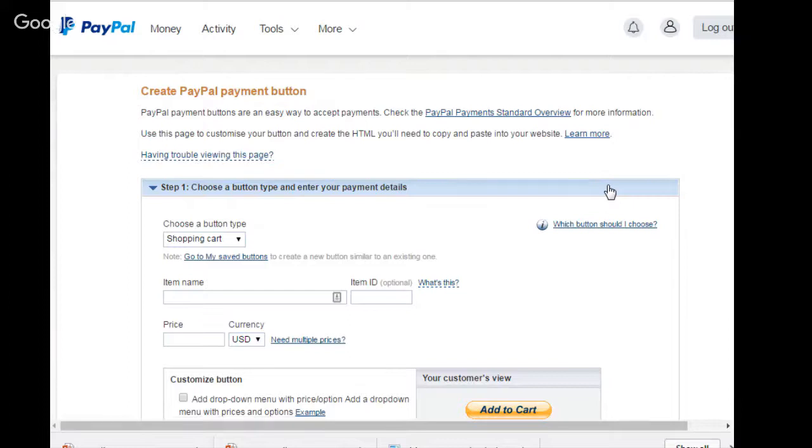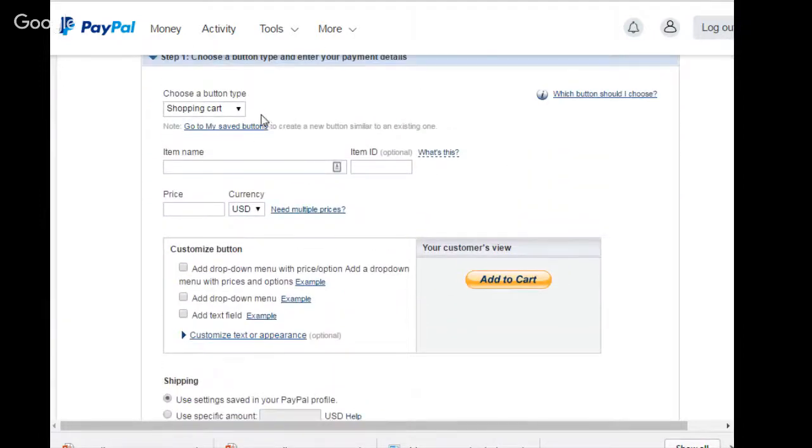And for those of you on the audio, it's a very easy process once you have set yourself up as a business within PayPal and have your own business account. So what you do is first off, you choose what kind of button type you want: shopping cart, buy now, donation, subscription, automatic billing, or installment. Well, of course, it's buy now for buying basically an ebook. And the item name is just so I can find it again. So that would be graphic design 2. I don't need an ID, but of course, for people with inventory, they need an ID number. And we'll put down the price as $17 US.